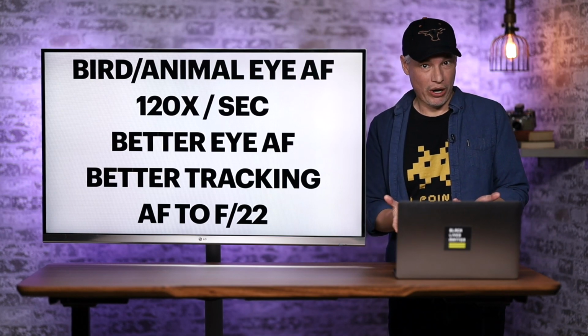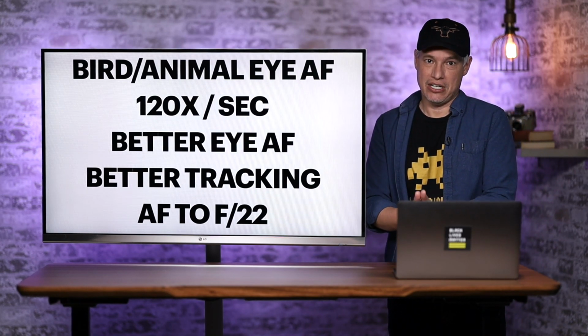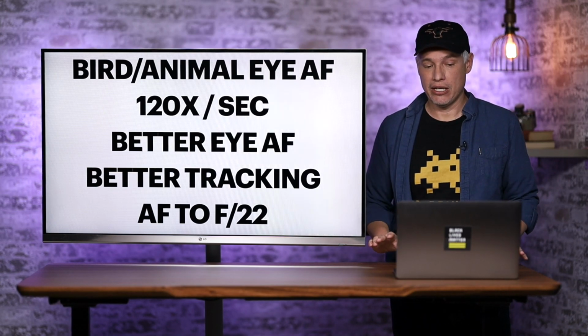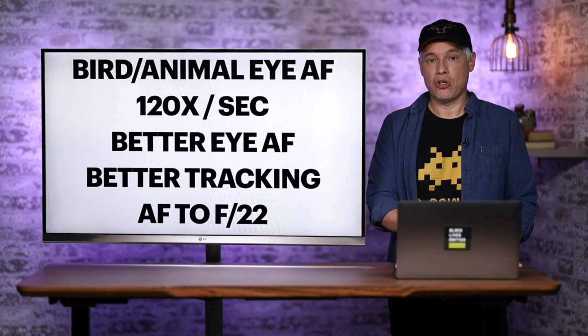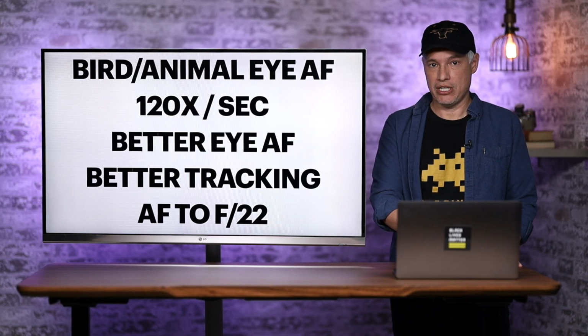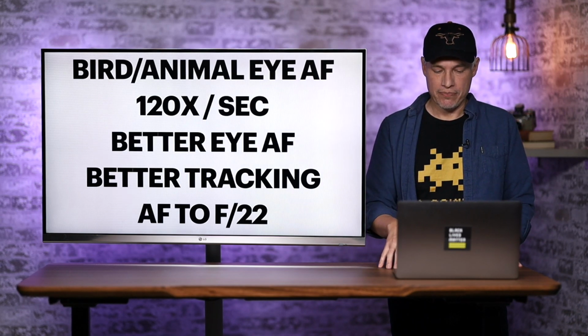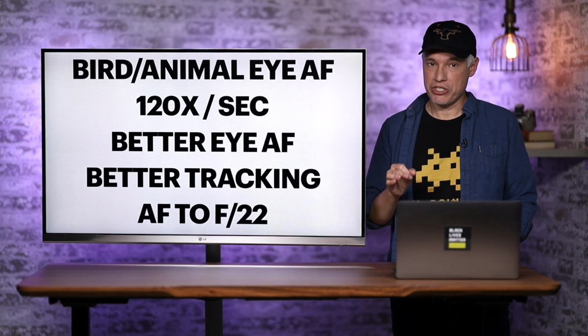It looks great in their demonstrations, but this is something that you just have to test in the real world with a 600mm lens, and I will do that in our upcoming review. Their IAF for humans has also been improved, and indeed the video shows that it seems to work very smoothly and acquires very, very quickly. And the autofocus on it will work up to f22.